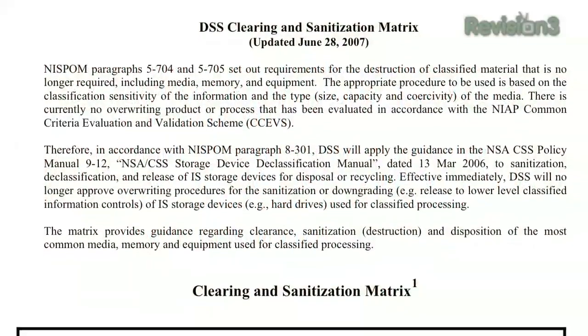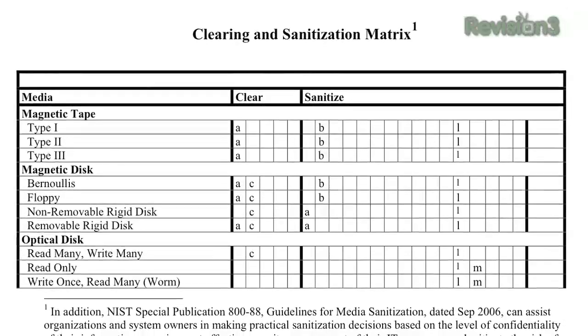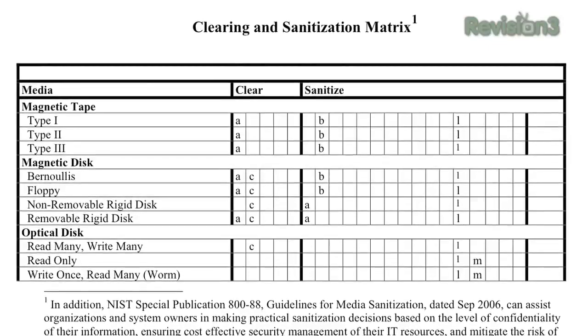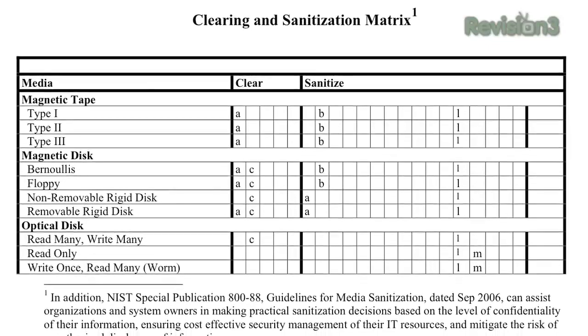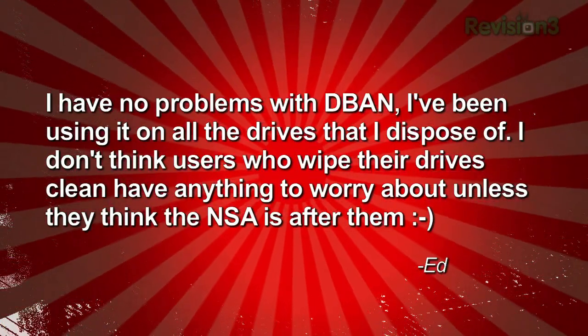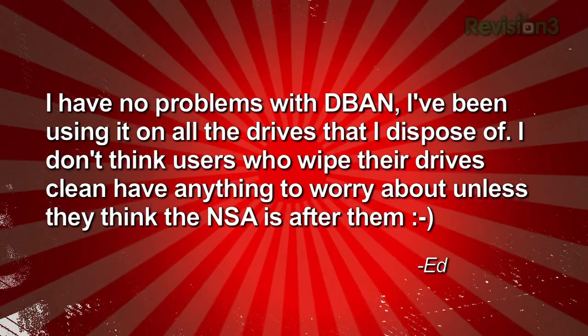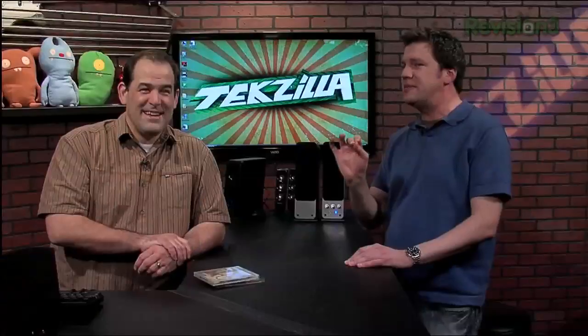Yeah, I thought that was the way you did it. Well, that was traditionally one of the simplest ways to do a DoD standard removal of the data on a hard drive. As of November, no longer acceptable for the DoD. So he goes on and says, I have no problems with DBAN. I've been using it on all the drives that I dispose of. I don't think users who wipe their drives clean have anything to worry about unless they think the NSA is after them. He included a little smiley face, of course.